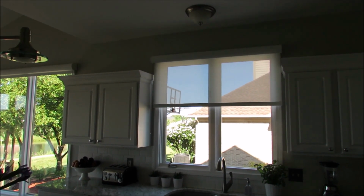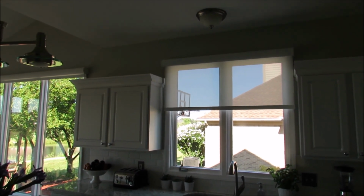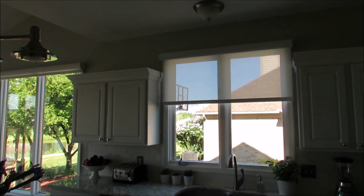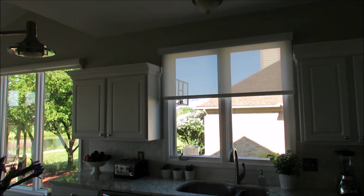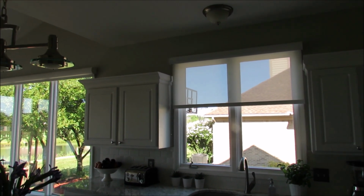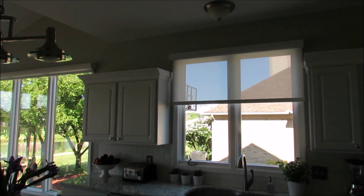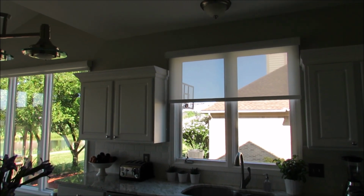We also had some shades installed above our kitchen sink and in our breakfast nook, and we're very happy with this. It took us a long time to pick out the shades in our house, but we really needed some above the kitchen sink and in the breakfast nook because of the way that the sun comes through, especially when I'm cooking dinner. It can be really, really bright and sometimes really hot.